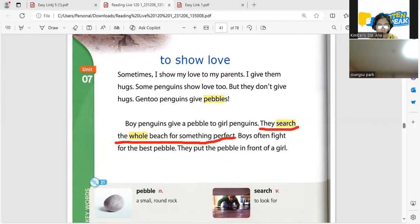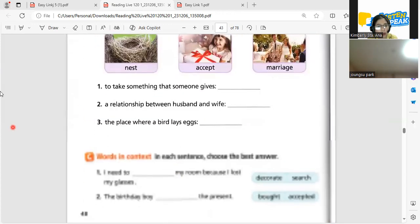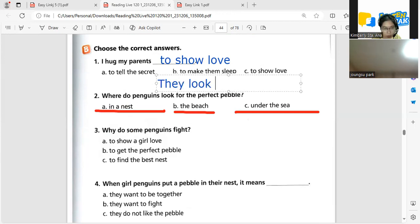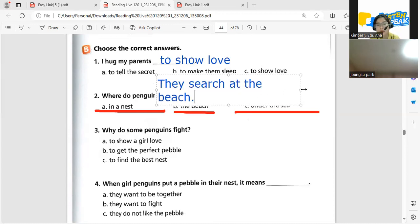I search the whole beach for something perfect. So, where do they look? Let's go back, okay? Oh, sorry. This one. Okay, so where do they look for the perfect pebble? A, in a nest, the beach, or under the sea? The beach. The beach. Very good. How do we say that in a sentence? You can say they look at the beach. They search at the beach. How about number three? Can you help me with number three, please?